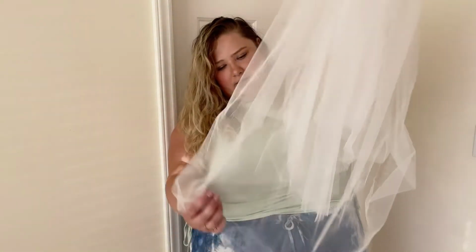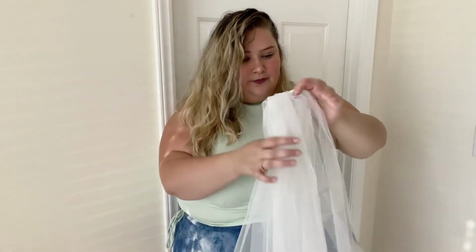It's also not nearly as wrinkly. I might end up liking this one the best. There's just not a lot of detail to it, but I think I'm going to love this one. But it also isn't that long, which I don't like as much. So let's try this one on. This one is beautiful. I actually love this one. I love everything about it.